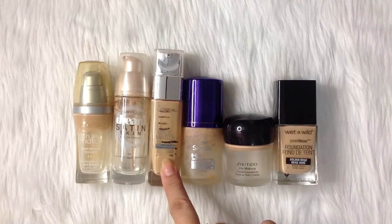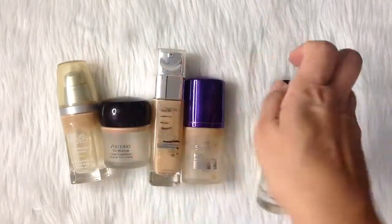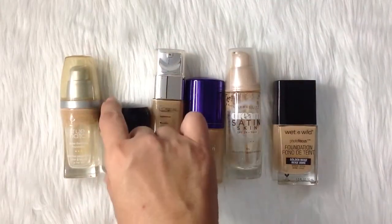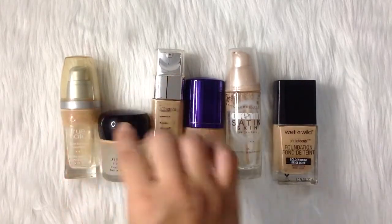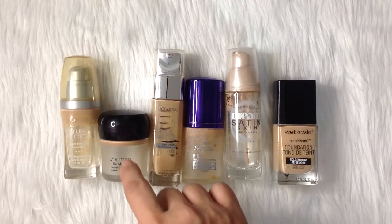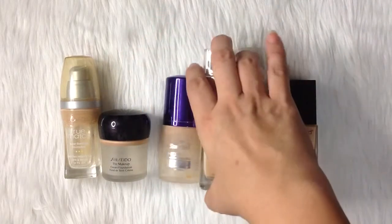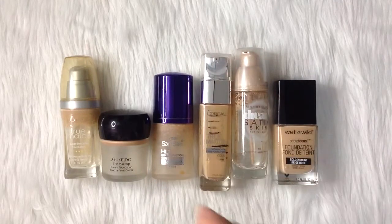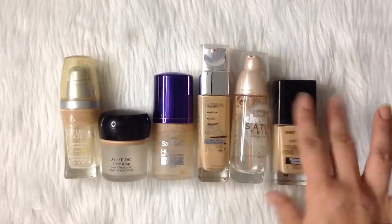Now the next one would be this Shiseido makeup cream foundation. This is also very old. I am not sure if this is still available. I used this up, I think 2 years ago, if I remember it right. And then the next one would be the Sunshine High Definition Foundation. This one is still available, and if I want to repurchase it, I can still repurchase that one.